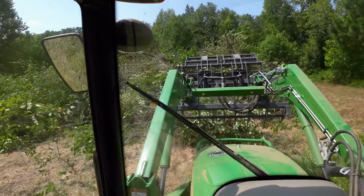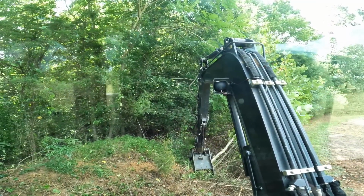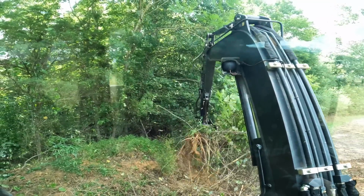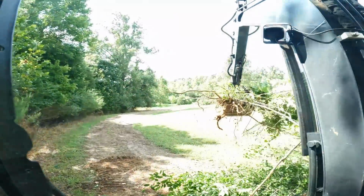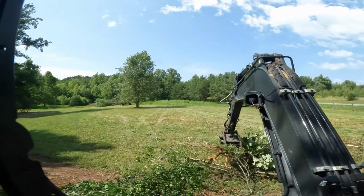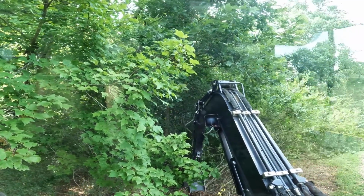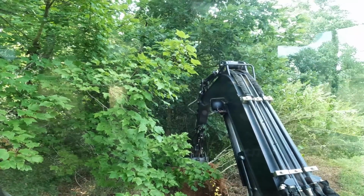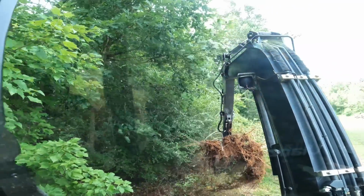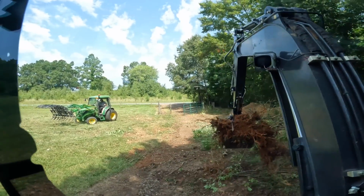I had the entire family out here last Saturday. We were cutting some of the scrub trees out of the hardwood ridge up there. It took us forever to get all that cut and drag it into piles. And then I came in here in about an hour and a half, cleaned it all up and moved it out to my burn pile. And the kids just thought that was unfair. Yeah, you should have let one of them drive the grapple. I think that would have been more fair.